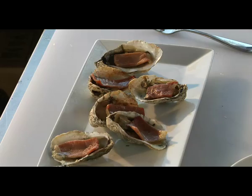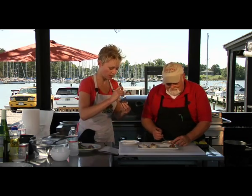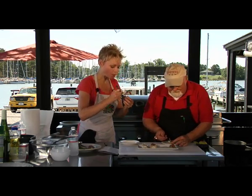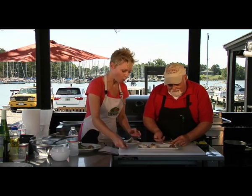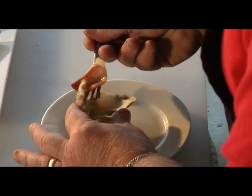Okay, so we've let these rest just a few minutes, because I couldn't wait. All right, I'm going in. It's still warm, not too hot. Oh my God. Wow, so good. You get the sweet of the shallot. I don't care if it's too hot. It's really good. The sweet of the butter and the shallot.